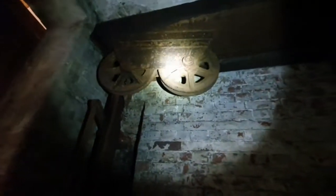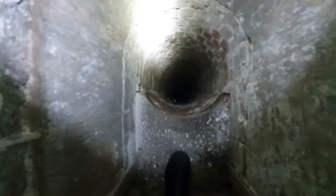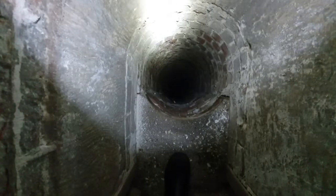Well, lots of different parts in here. They must be trying to do this one up. You can see they've got ladders and stuff in there and builders' work going on. Let's venture up these stairs. Up these old wooden stairs, eh? Don't sound very safe, that's for sure.